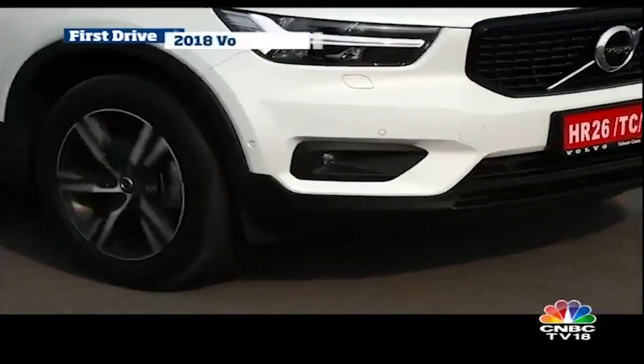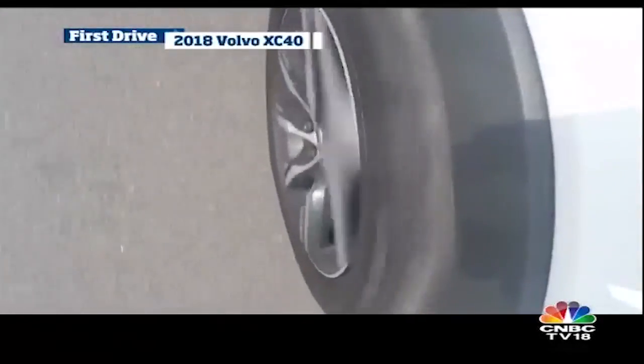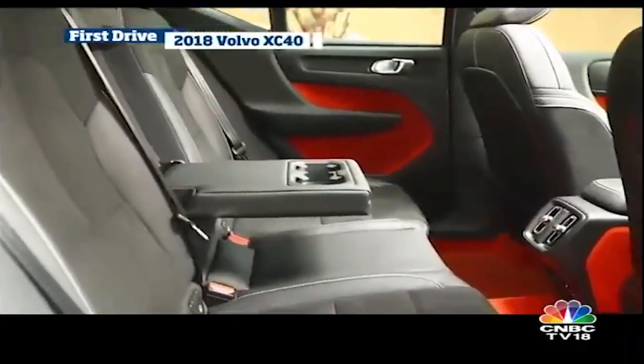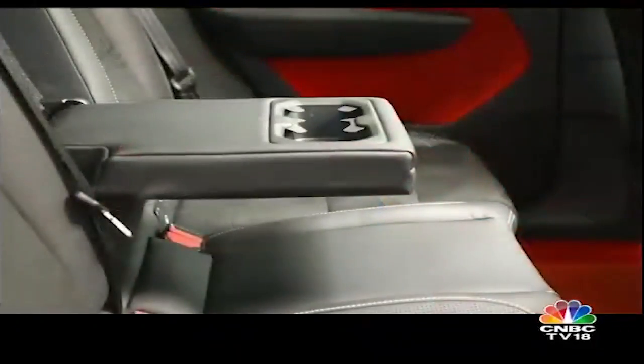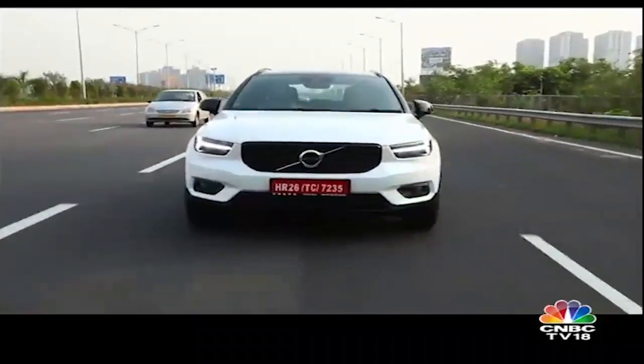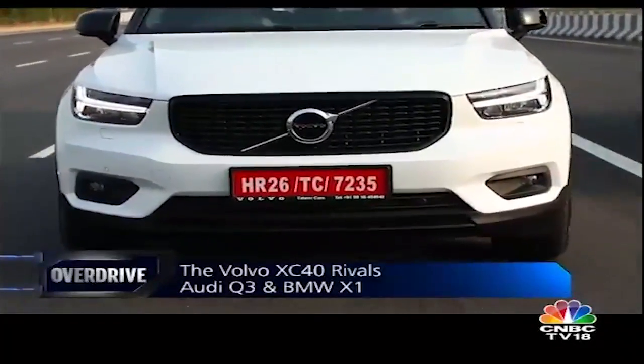A tallish 55 profile tire ensures that the ride quality isn't affected, even though the XC40 wears one of the largest wheels in this category. Had the XC40 got slightly larger rear seats and better under-thigh support, it could also make for a very good choice within the segment for those who like to be driven around.